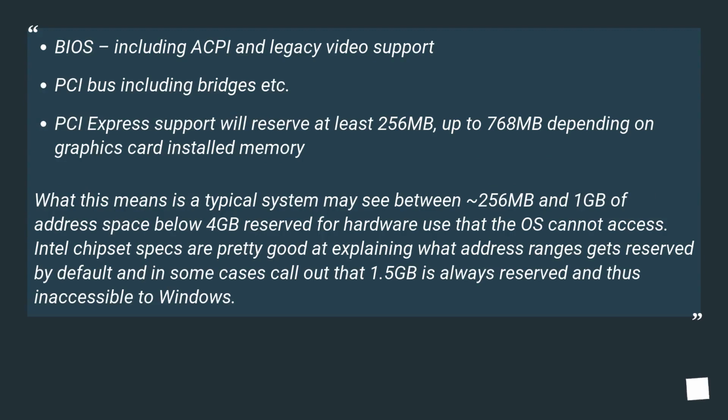BIOS, including ACPI and legacy video support. PCI bus, including bridges etc. PCI Express support will reserve at least 256 MB, up to 768 MB depending on graphics card installed memory. What this means is a typical system may see between 256 MB and 1 GB of address space below 4 GB reserved for hardware use that the OS cannot access. Intel chipset specs are pretty good at explaining what address ranges get reserved by default, and in some cases call out that 1.5 GB is always reserved and thus inaccessible to Windows.